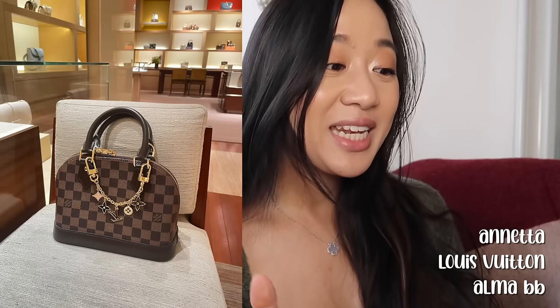Okay, so next we're gonna talk about Louis Vuitton for a little bit. I actually kind of randomized it a bit, so if there are some bags that are the same, I'm not gonna group them together because I wanna give everybody their own special moment. So the first one we're gonna talk about is from Aneta, and she has the Alma BB in Damier Ebene with the bag charms. Look at the bag charms. Oh, I just want to talk about the bag charms really quick.